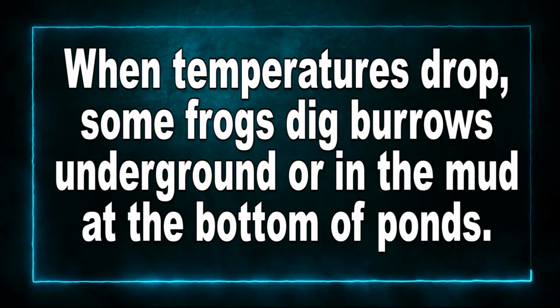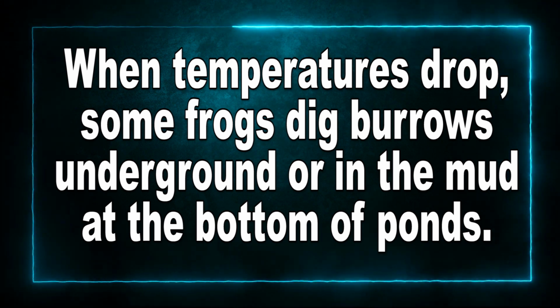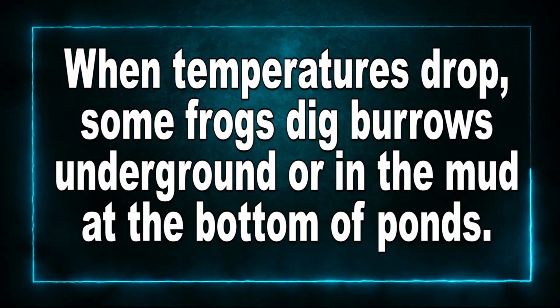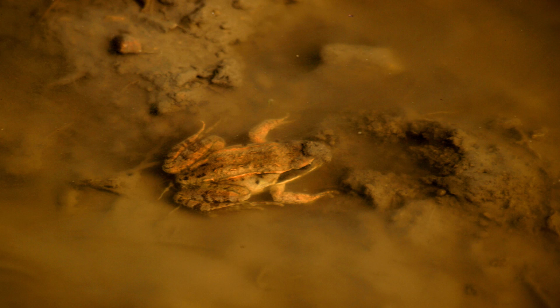Like all amphibians, frogs are cold-blooded, meaning their body temperatures change with the temperature of their surroundings. When temperatures drop, some frogs dig burrows underground or in mud at the bottom of ponds, just so that they can keep their body temperature under control. And you can see the frog is doing that in the image there. He's burrowing into the mud.